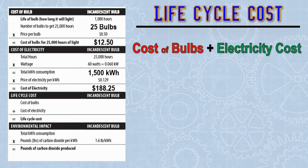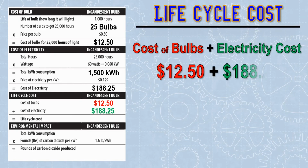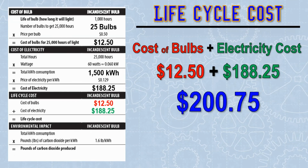The individual bulbs are cheap, but you have to buy a lot of them. Because they're inefficient, they use a lot of electricity. We need to find our cost of bulbs and the cost of our electricity and add them up. This is the total cost for the life cycle of that bulb. In other words, this is what it costs to light light bulbs for 25,000 hours if they're incandescent. This is our life cycle cost that we need to compare to. All other bulbs are designed to be more efficient, but are they more cost efficient as well?